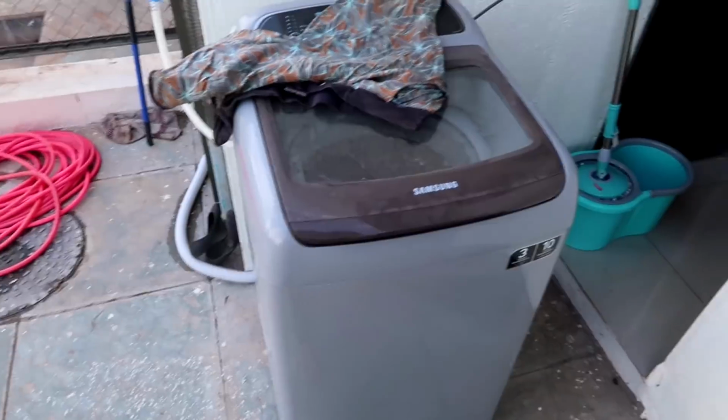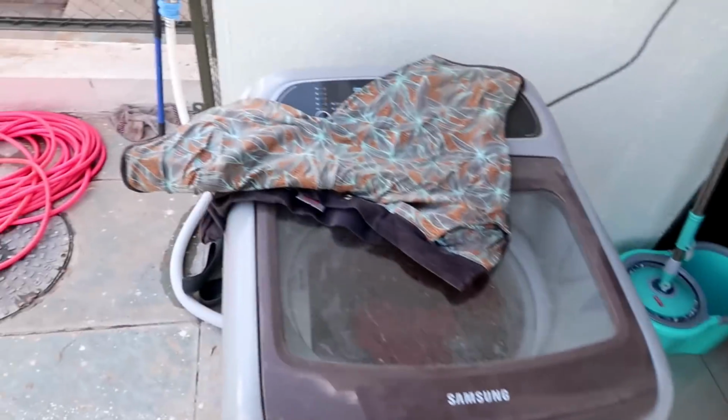As we are using the powder room like a puja room, we had to install the washing machine outside here. Later we'll make a shade, and behind we have a washroom. This is the servant's washroom, so it is very small.